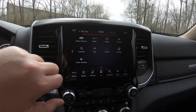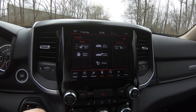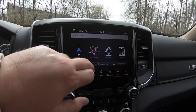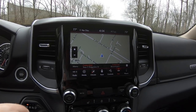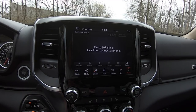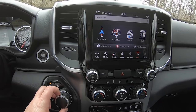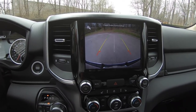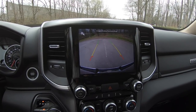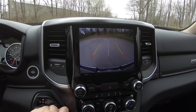The Uconnect app screen that shows various vehicle functions. You've also got heated seats and heated steering wheel. Garmin-based navigation. The touchscreen does feature pinch to zoom and swipe features. Placing the vehicle in reverse does activate the ParkView backup camera, and it does feature active guidance lines and works in conjunction with the rear ParkSense parking sensors.